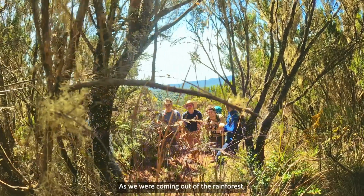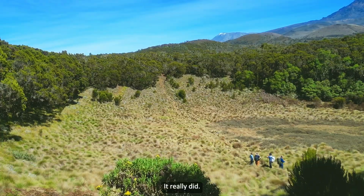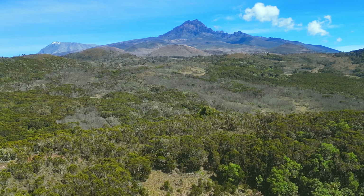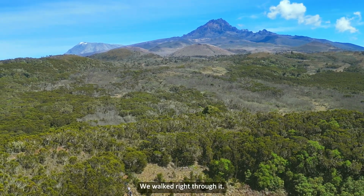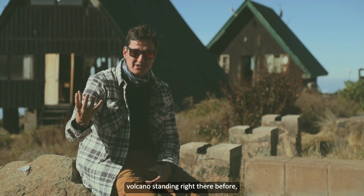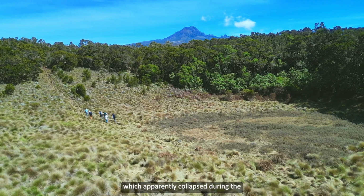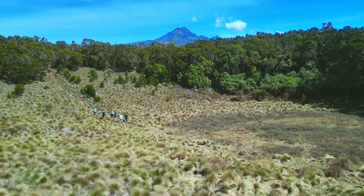As we were coming out of the rainforest, we went to see this beautiful crater. It looked alien. It really did. It looked like a different planet. It had its own vegetation. We walked right through it. Hard to imagine that there was just a volcano standing right there before, which apparently collapsed during the eruption of another volcano many years ago.